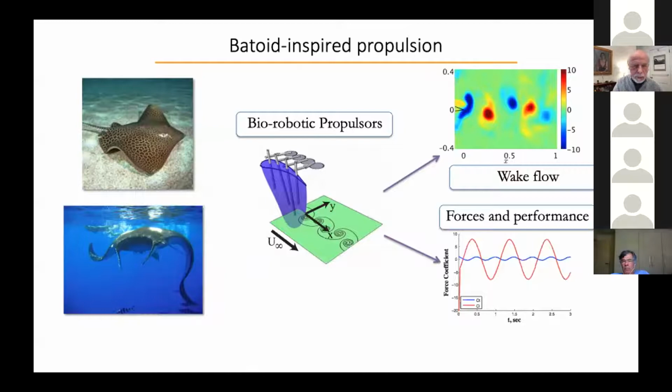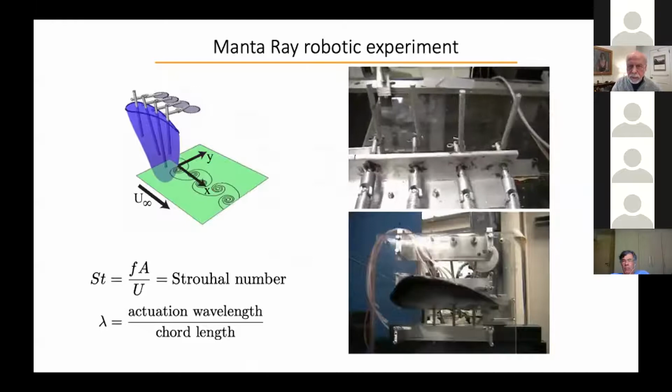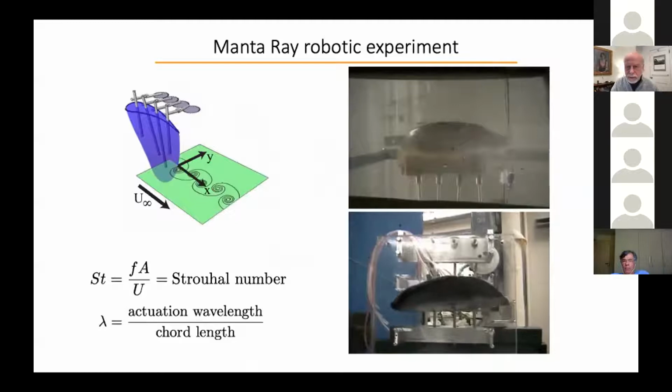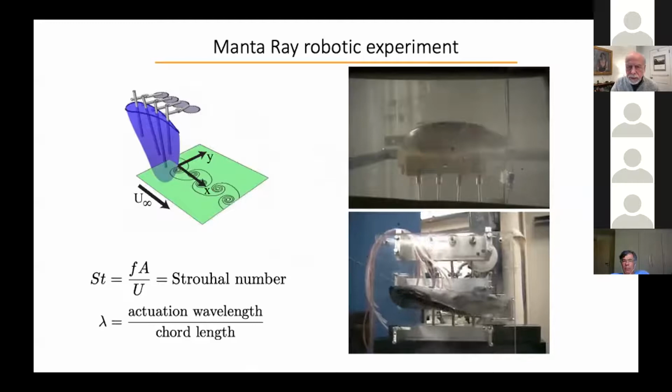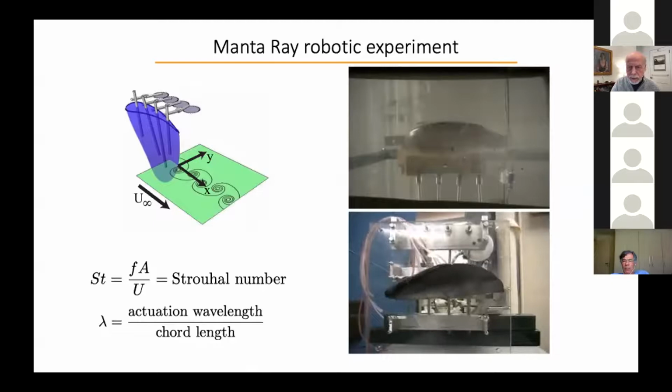We go to the lab and we build this sort of Rube Goldberg device, this mechanical actuator. This is Rick Clark doing that. And you can see that it actually mimics the motion of a manta ray to quite a nice extent. You can see it in the bottom frame looking along the span, and you can see that this seems to combine at least the basic elements of how these manta rays and cownose rays propel themselves.